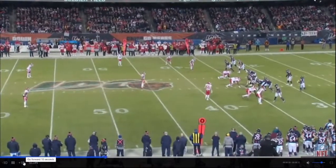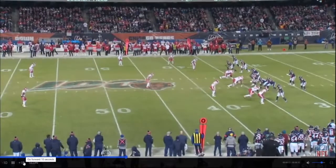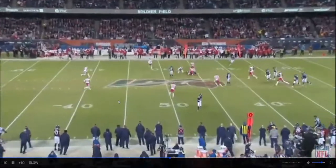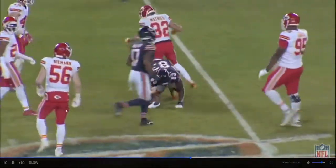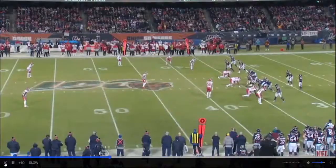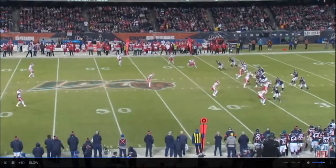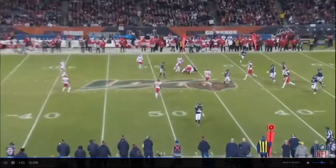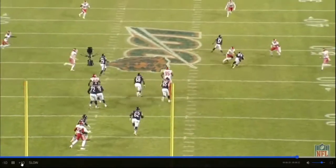But 3rd down and 10, almost the end of the second quarter. Same stack thing. Gets a first. You'll see the same flat route, stack curl. It's interesting, but for not as much as we run it.